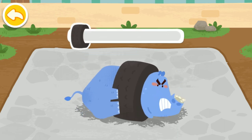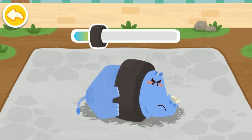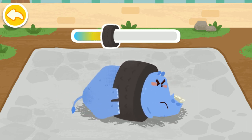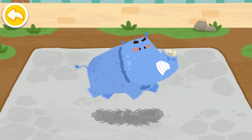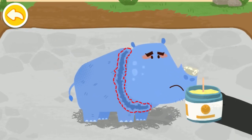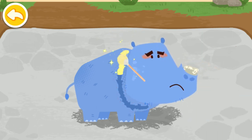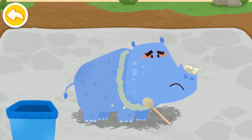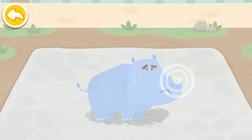Rhinoceros is stuck in the tire. Let's help it. Keep going. The rhinoceros is almost free. Look, the neck of the rhinoceros is injured. Its horn is also broken.